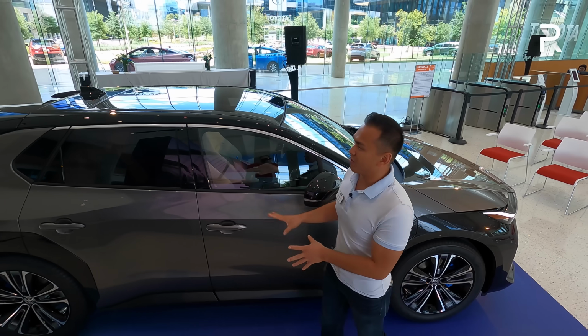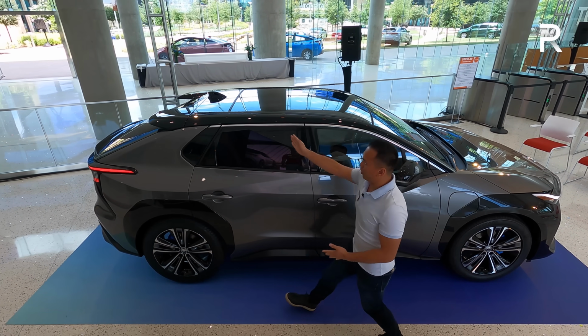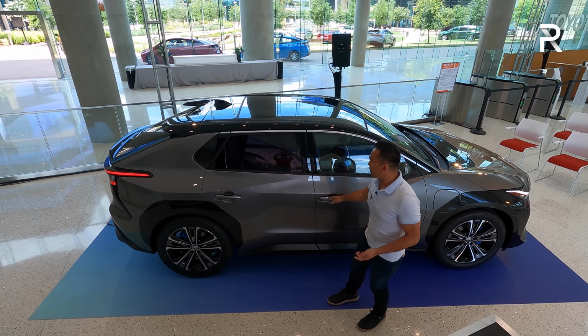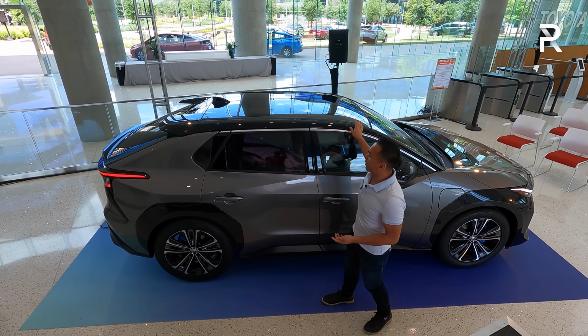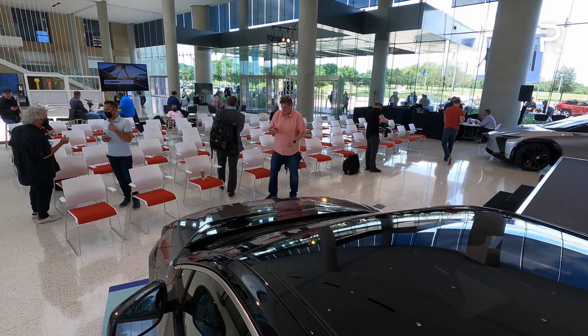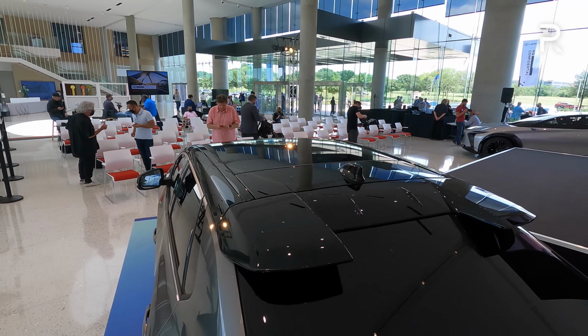From this profile here, it kind of reminds me of the current generation RAV4, from the front fender all the way up to this angle here. The door handles even look like they come off of a RAV4, so that's an interesting design element. And like a lot of other Toyota vehicles, you have this kind of black painted contrasting roof, which this one here has kind of like the glass roof option. That's a really popular feature with a lot of electric cars.